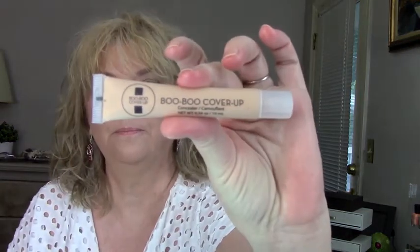Then I got, this is called the Boo Boo Cover Up. So it's concealer. I haven't tried that, nor have I seen anything from this brand. But I just put a little pea size there. We'll see how that works. Feels good. I mean, it's pretty thick, but most concealers are.